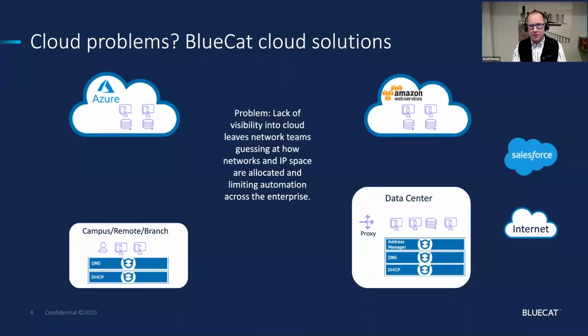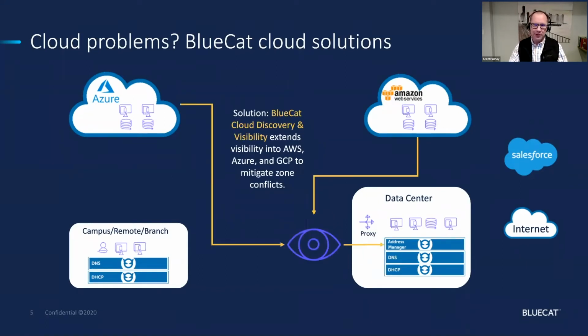So let's talk about these a little bit. We talked about this lack of visibility. I've got data centers and campus offices, and I've got now cloud data centers in Amazon and Azure. When things get pushed out there, I still need to know what's going on, right?